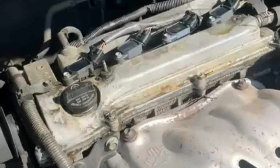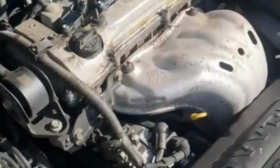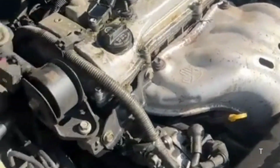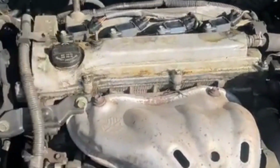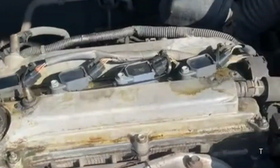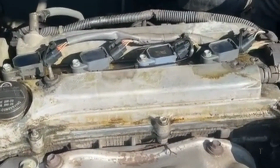Customer had a misfire on her. What year is this, ma'am? 2009 Toyota Camry. Most Camrys with the 4-cylinder are going to have this exact same engine. She had a misfire. Her check engine light was flashing.